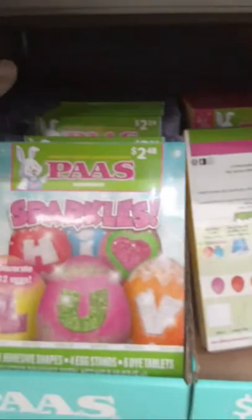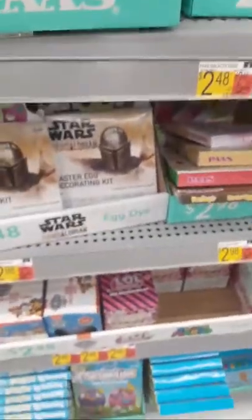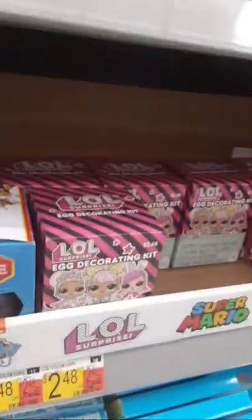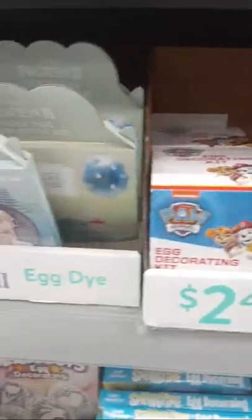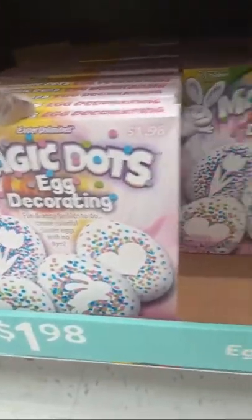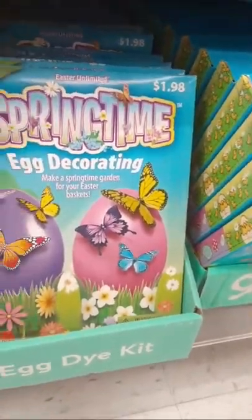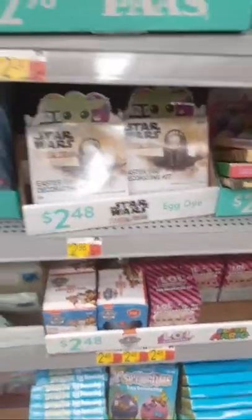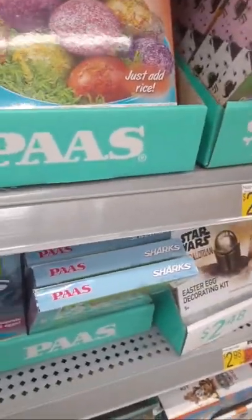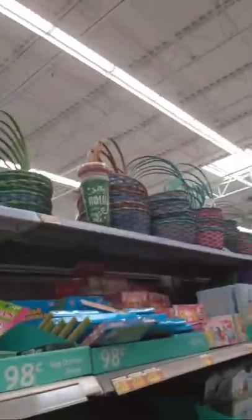Easter egg kits. Decorate the eggs with these kits. All kinds of decorating kits. Ooh, now I would love this one. I like the butterflies. The baskets are over here. I like that one. So this is where the baskets would go.